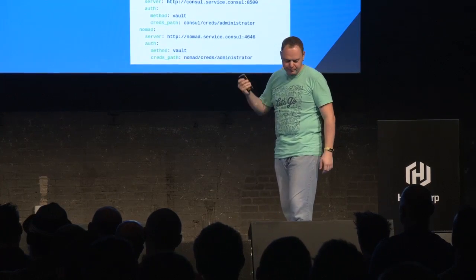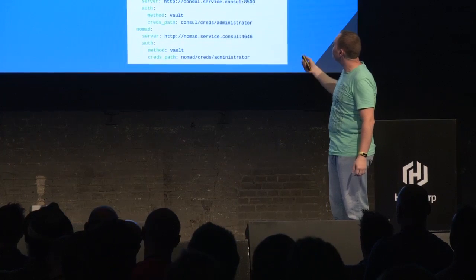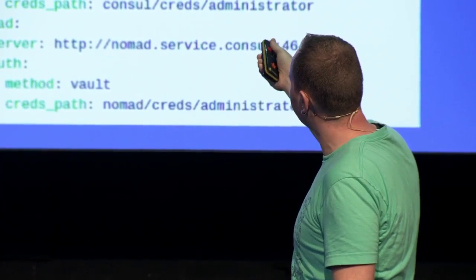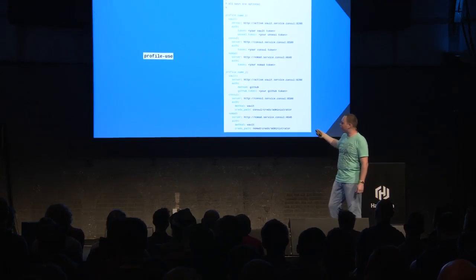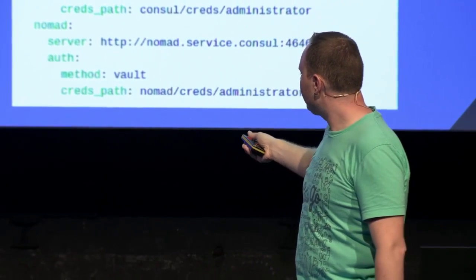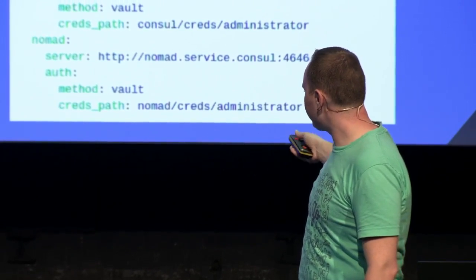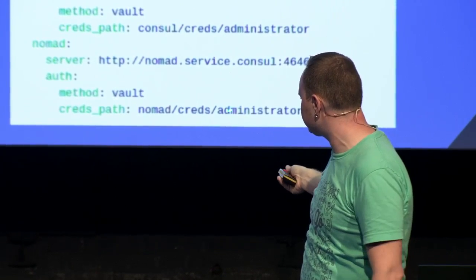So what we've done is in HashiHelper, you can have a profile for all your environments, and you can say, okay, I got profile 1 and profile 2. In profile 1, I got a Vault server that is living here. For authenticating there, I have to add my Vault token, and this can be your static one. And for example, I need my second profile where the auth method will be GitHub, and I can provide my GitHub token. And if my Consul and Nomad are using authentication, have ACL enabled too, I can say for Consul that my auth method is Vault, and my credentials will be on Consul creds administrator. And the same with Nomad. If you want to go to Nomad, talk to Vault and bring me credentials from here.